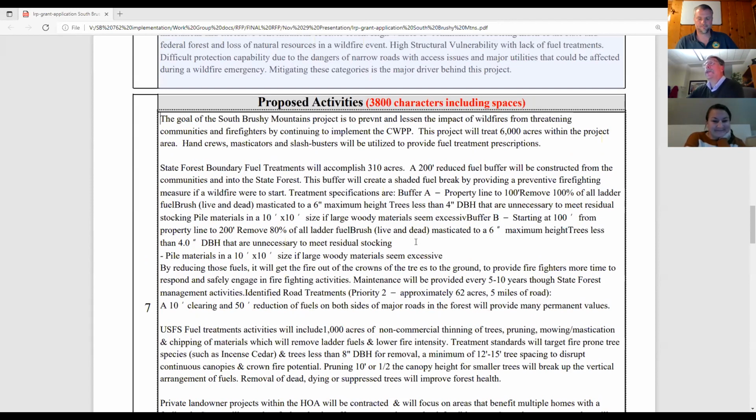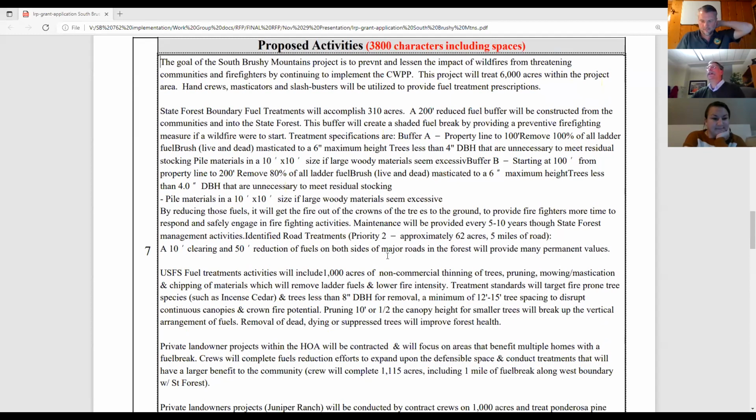Okay, so proposed activities. This is really, again, where the rubber meets the road. So the project will treat a total of 6,000 acres. That's across the landscape, across boundaries. Typically, hand crews, masticators, slash busters will be utilized. That's just a general statement of what it is on the landscape, a 30,000 foot level. Now we get actually into the projects.